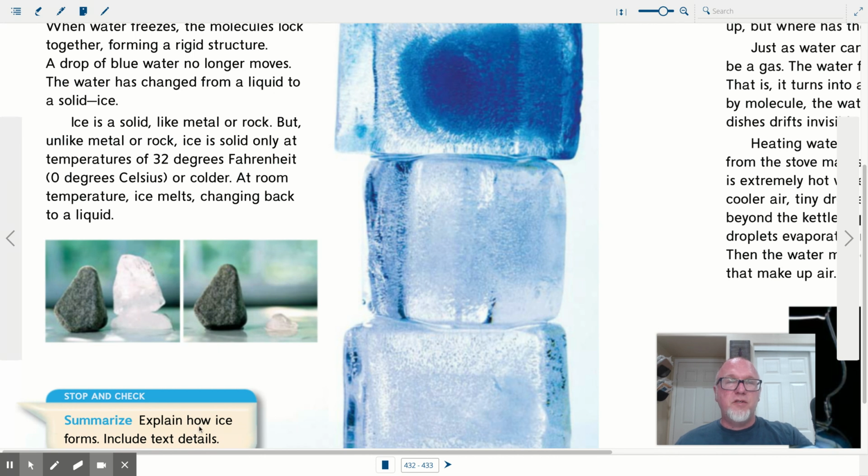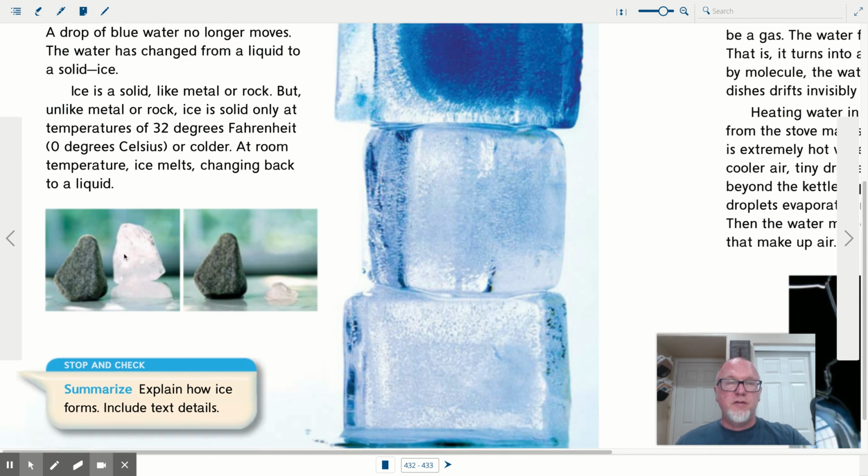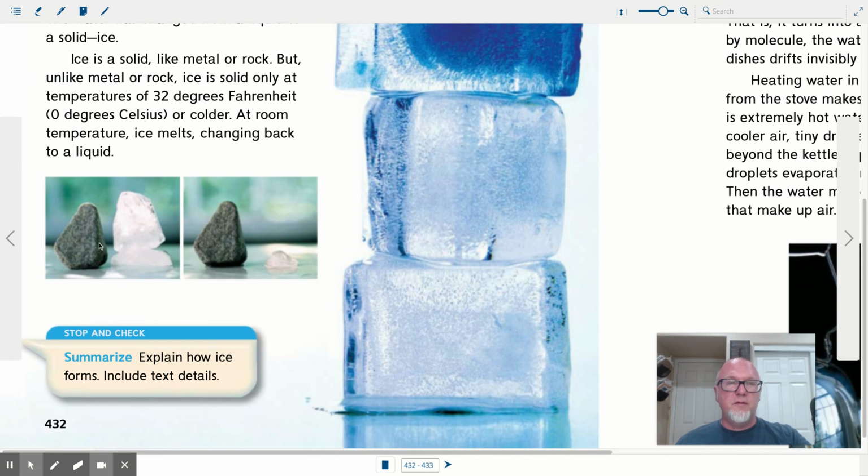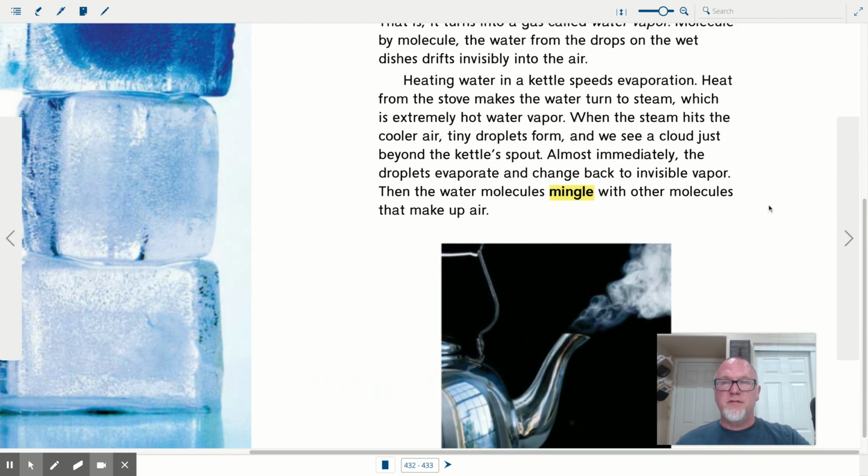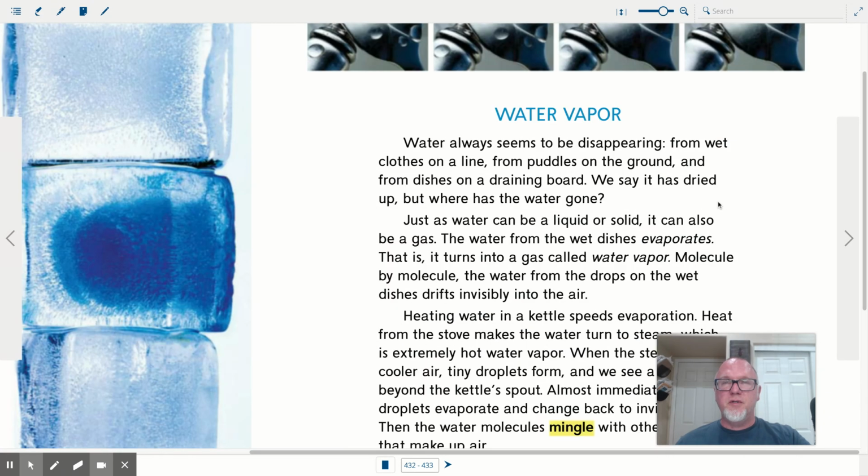At room temperature, ice melts. Remember, room temperature is about 72 degrees Fahrenheit. At room temperature, ice melts, changing back to a liquid. So here they have a picture of a block of ice, but it's just sitting out in the room and it's going to melt because it has to stay 32 degrees in order to stay a solid piece of ice. Moving up to water vapor.